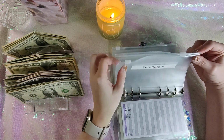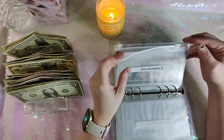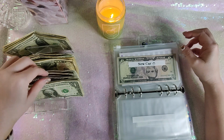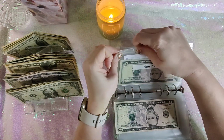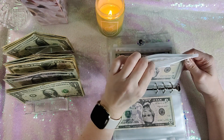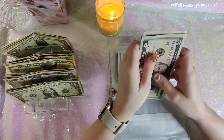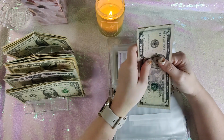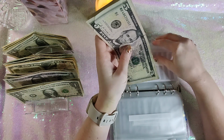And then we are skipping right ahead to new car, because my car is 10 years old. It is inevitable. It's a Nissan. Nissan seems to have a lot of problems. So we're going to stuff 5. And, you know, reality is my car is not going to last forever. So we have $15 in new car.